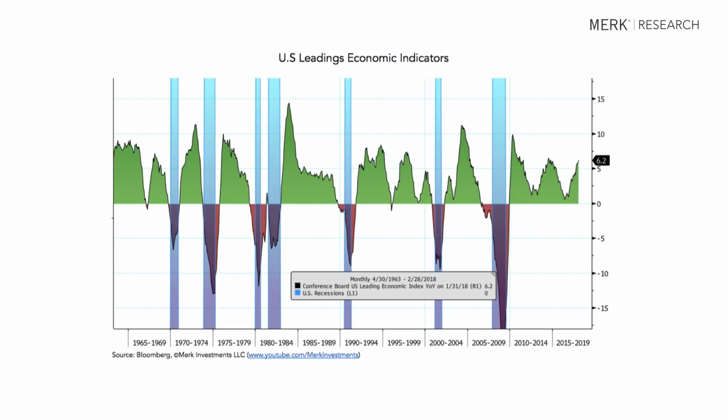The Conference Board's leading economic indicators index is higher this month relative to last month. It's at 6.2. That's up from 5.7 last month. So continuing to accelerate higher. Still positive on this picture. What would get me negative is to see this LEI index year over year go below the zero line.